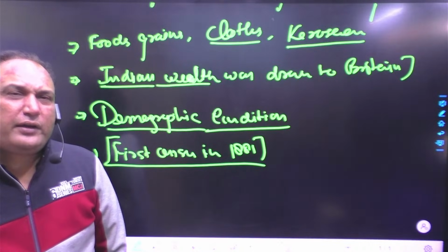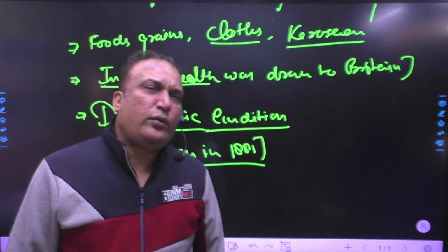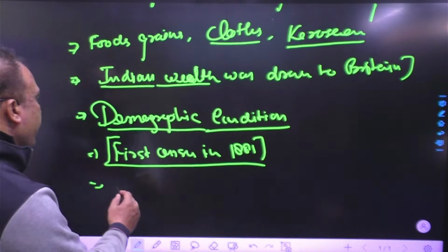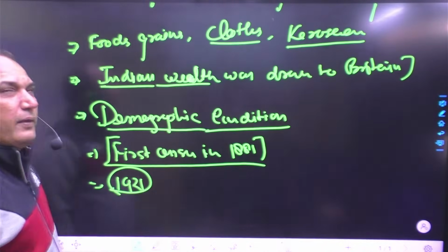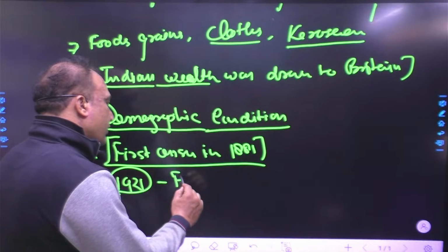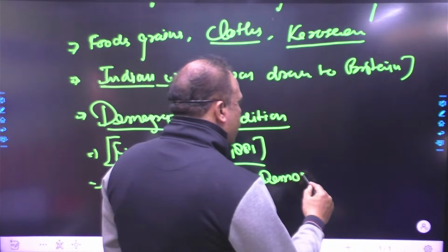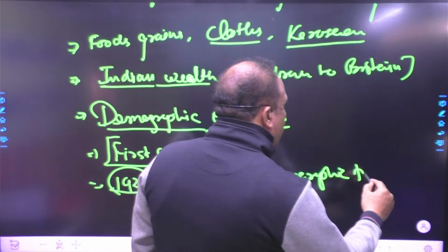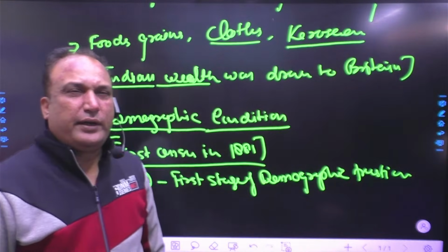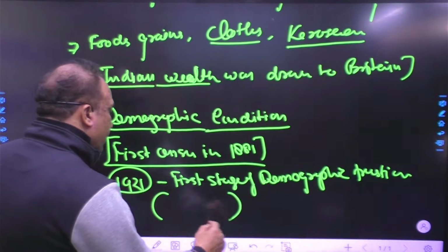Subsequently, after every 10 years, such census operations were carried out. Before 1921, India was in the first stage of demographic transition. Neither the total population of India nor the rate of population growth at this stage was very high.